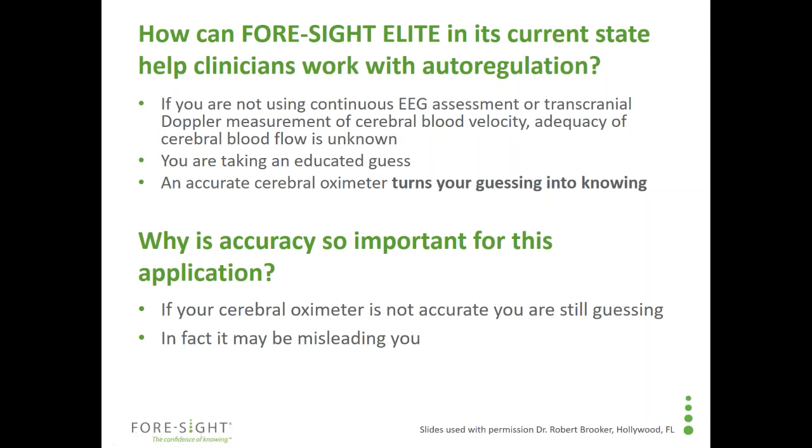So that brings us to the issue of the accuracy. Some of the devices that you can use that provide cerebral oximetric data are really not reliable enough to use the way I've described. We had one of the other device companies in the hospital before we switched to the CASMED device, and the numbers didn't correlate with clinical reality. So there was a very low level of confidence.